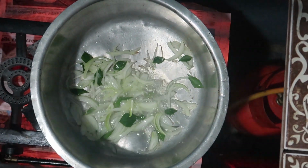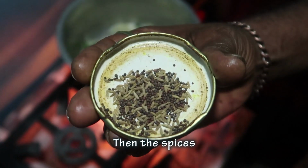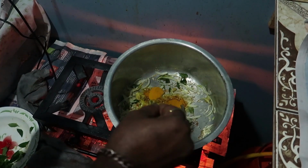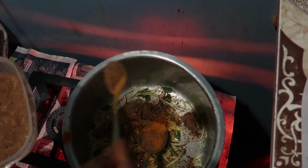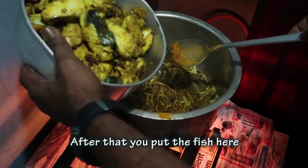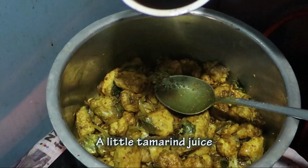After that, I put the ginger and the garlic. Then after that, you put the spices: cumin seeds and mustard, ground turmeric, hot masala for aroma and taste. After that, I put the fish here. On the fish, a little bit of salt. A little bit of tamarind juice.